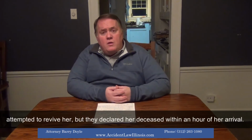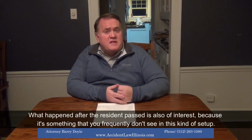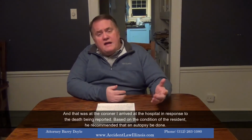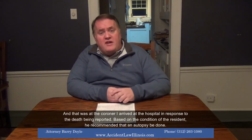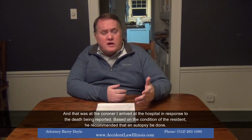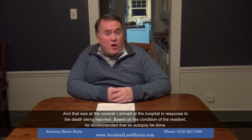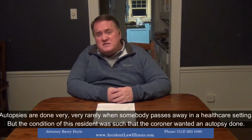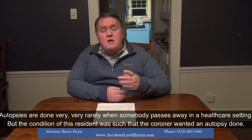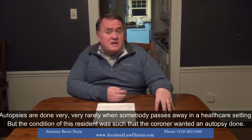Now, what happened after the resident passed is also of interest because it's something that you frequently don't see in this kind of setting. And that was that the coroner arrived at the hospital in response to the death being reported. And based on the condition of the resident, he recommended that an autopsy be done. And autopsies are done very, very rarely when somebody passes away in a healthcare setting. But the condition of this resident was such that the coroner wanted an autopsy done.